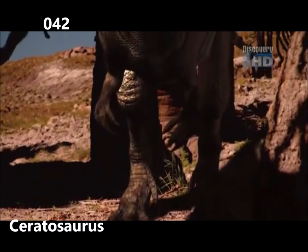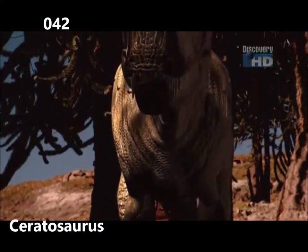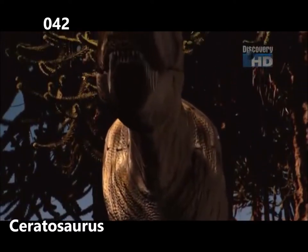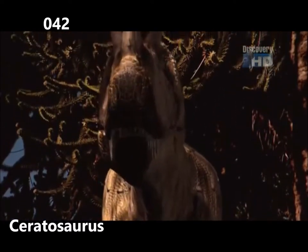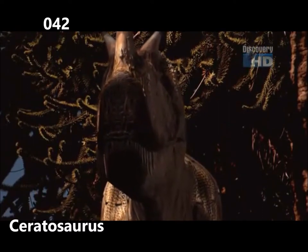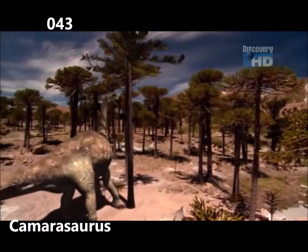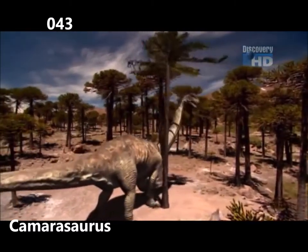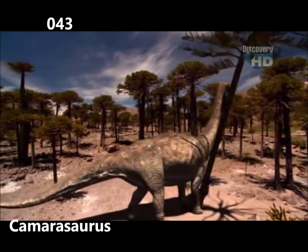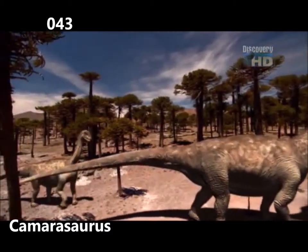Today, Ceratosaurus is the last of its kind, but more dangerous than ever. In the days to come, herds of sauropods will scour the landscape. But for now, it is one tree at a time.